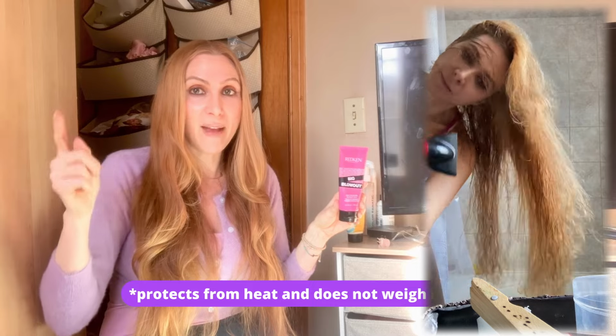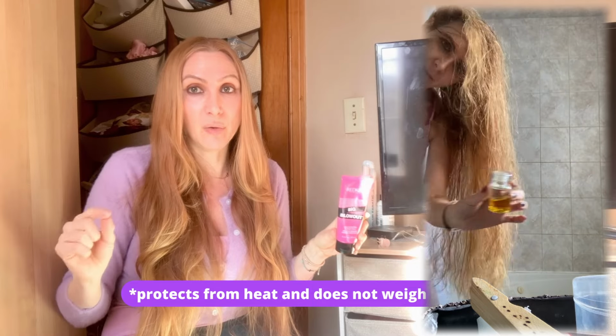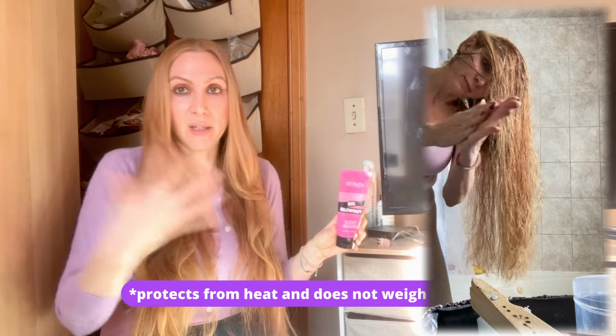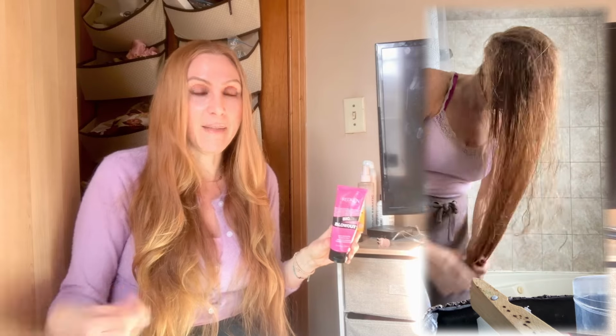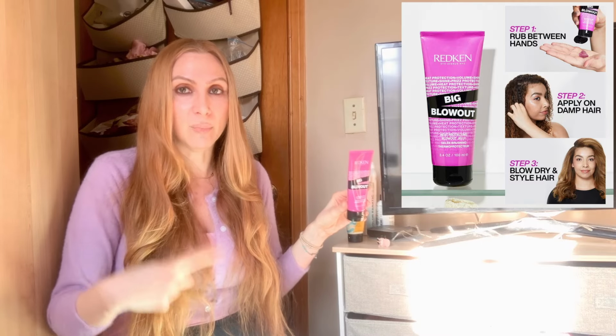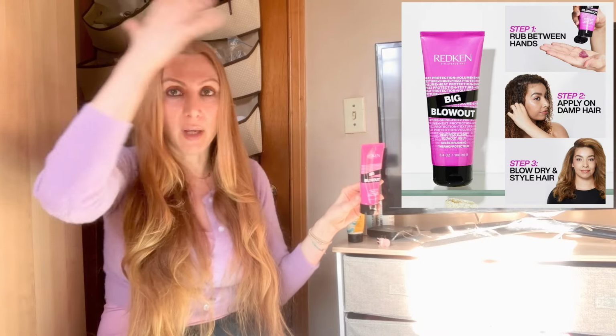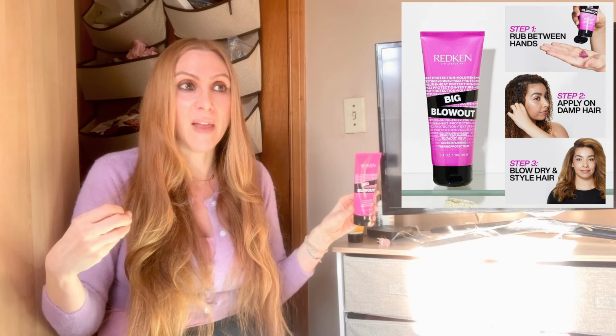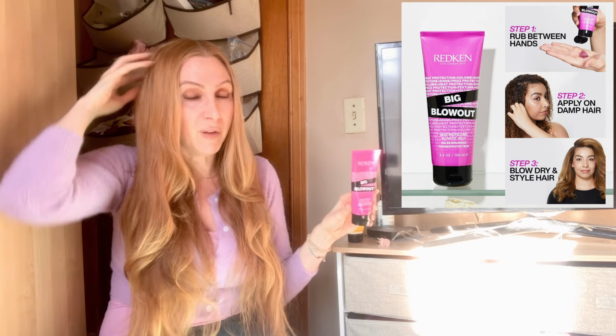And if you want that volume, I do not know how to blow dry my own hair. I have to go to my hairdresser if I want it to look anything like this, and then I'll just keep it in a bun and I'll get natural heatless waves. But I'm telling you, if you actually know how to blow dry, this is incredible. It will give you great volume, but for me, what it does is it protects my hair, and I feel like it does give me a little bit of a lift here.